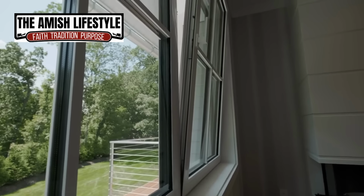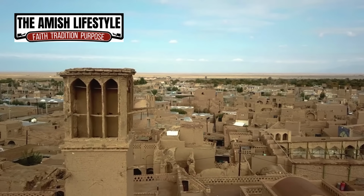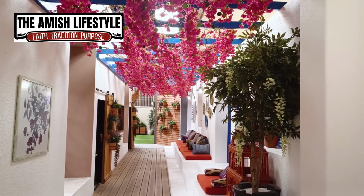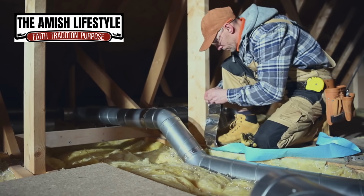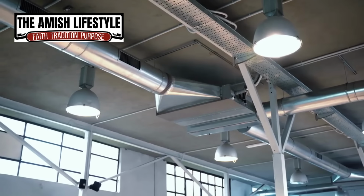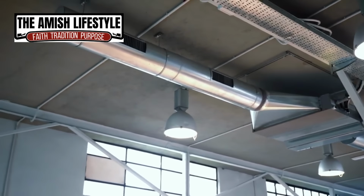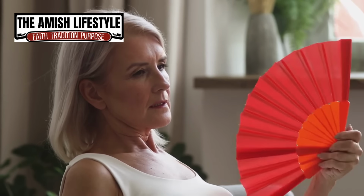But there's more to it than just opening windows at night. The layout of the house itself plays a huge role. Amish homes are often built with tall ceilings and long hallways. These features aren't just for looks. They help create natural airflow. Hot air rises, cold air stays low. So if you have high ceilings, the warmest air floats up and away from people. That's why older homes always feel a little cooler upstairs. The heat gets trapped near the top.